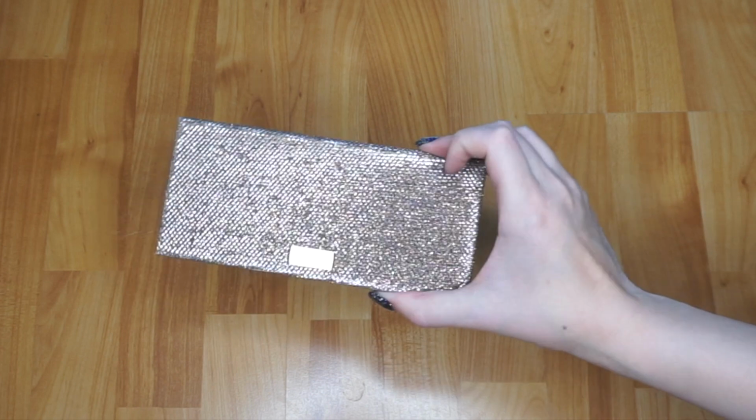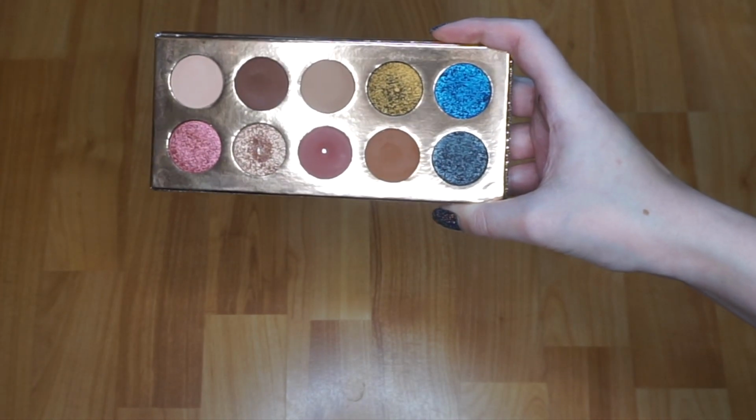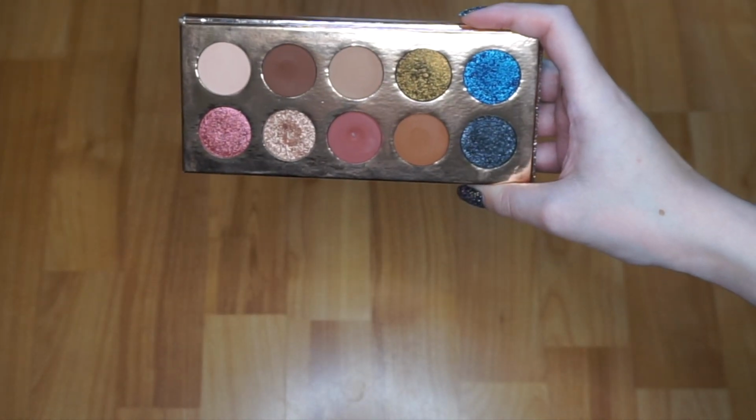Then lastly we have my Dose of Colors Francaise palette, which is a palette that I've wanted for such a long time, and it's a beautiful palette in my collection. But I just need to be honest, I don't reach for this. I only reach for this for these 2 shades right here when they were in my Pandos eyeshadows, but otherwise I haven't reached for this at all.